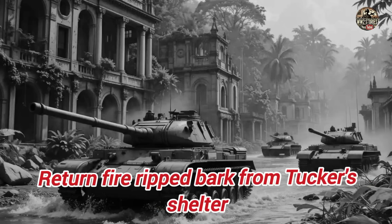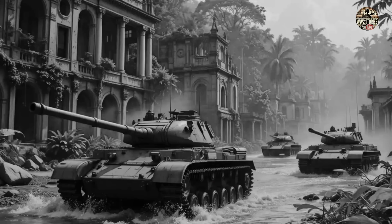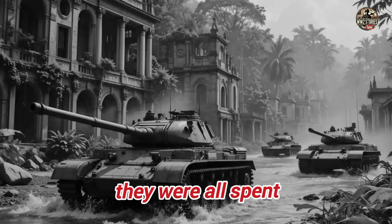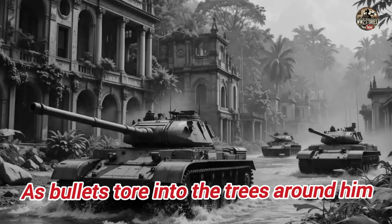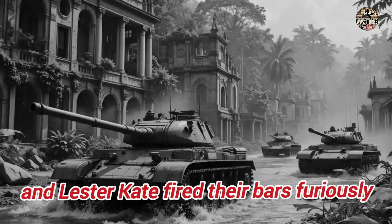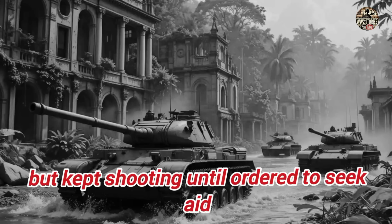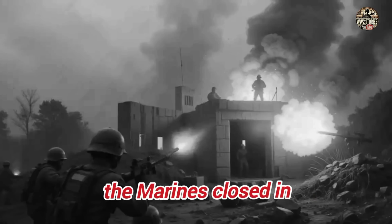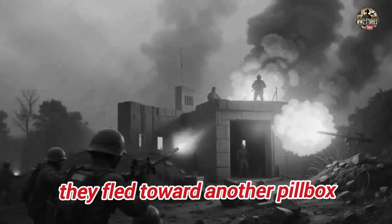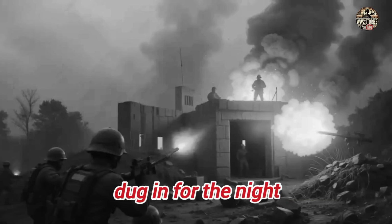Return fire ripped bark from Tucker's shelter, pierced his helmet, and drained his canteen. But he kept shooting. Other Marines, seeing his position, tossed him grenades, which he hurled into enemy trenches until they were all spent. As bullets tore into the trees around him, Tucker called for covering fire. Privates Lawrence Knight and Lester Cate fired their BARs furiously. As Tucker escaped, Knight was wounded but kept shooting until ordered to seek aid. With the enemy in disarray, the Marines closed in, killing at least 30 Japanese soldiers as they fled toward another pillbox. By then, dusk had fallen, and the Marines, still separated from their comrades, dug in for the night.